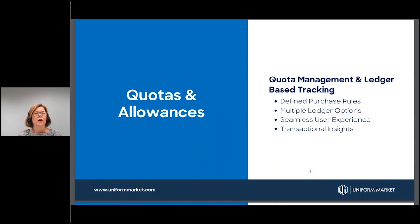Okay. When we talk about quotas and allowances, they're going to vary from customer to customer. I think a really good example of a quota is an airline. So let's look at somebody like JetBlue. With an airline, quotas are based on the product and the longevity of a product. So I'm a captain. I get 2 suit coats a year, 3 pair of pants a year, 1 hat every year and a half, 1 leather bomber jacket every 2 years.